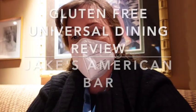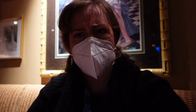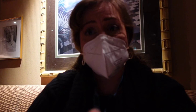Fries. So I am getting a quick bite. I have about 45 minutes at Jake's American Bar. Just want to get something quick that's gluten sensitive. So I'm going to scan this, take some pictures. We'll talk to you in a minute.